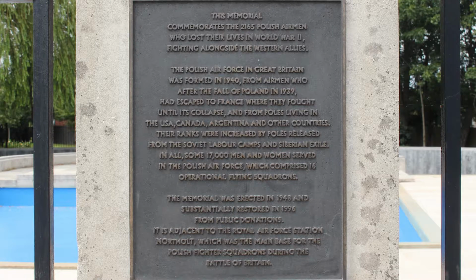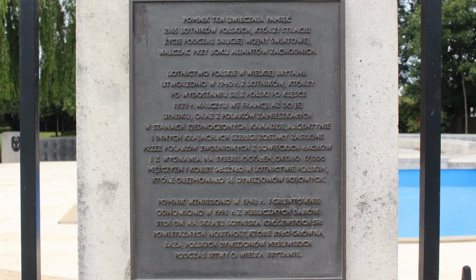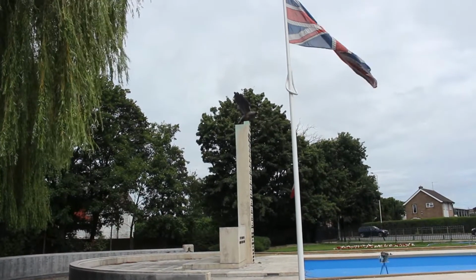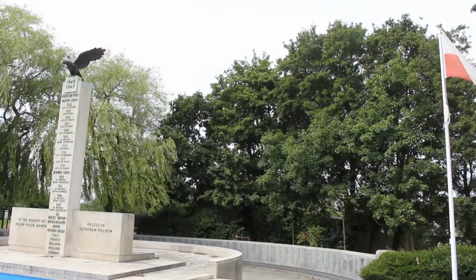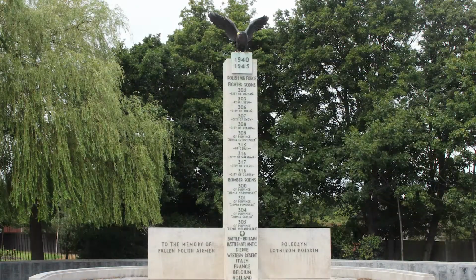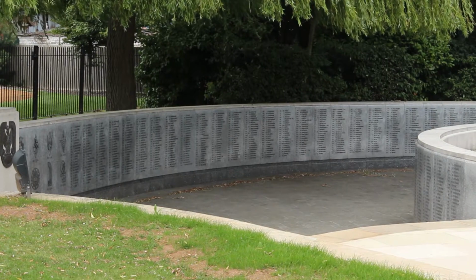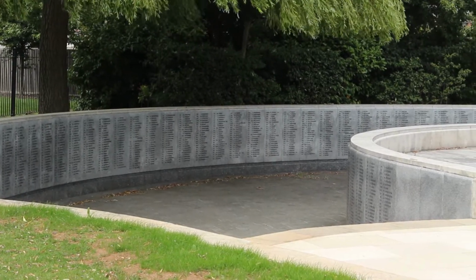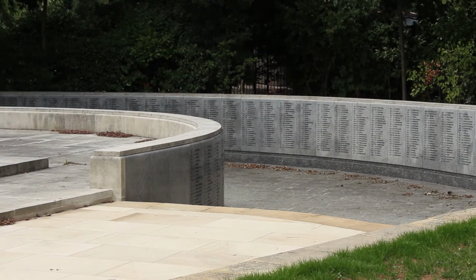On the 2nd of August 1940, 303 Squadron was formed at the Royal Air Force Northolt. 303 was only the second Polish Air Force fighter squadron to form in the UK. It would go on to become the most successful of all Allied squadrons in the Battle of Britain, credited by Fighter Command with 126 enemy aircraft destroyed in just six weeks. The memorial was unveiled on the 2nd of November 1948 and commemorates the 2,165 Polish airmen who lost their lives in World War II fighting alongside the Western Allies.